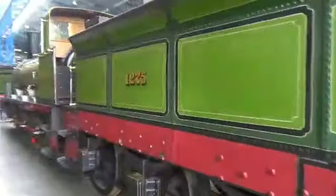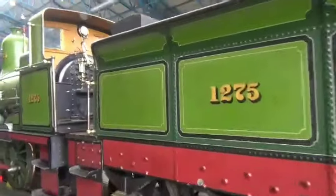Yeah, I'm gonna be in everyone's pictures today, it's gonna be quite fun. Yeah, 125 here, 1275, I don't quite know what loco this one is, but anyway, we'll get to the Q1s.